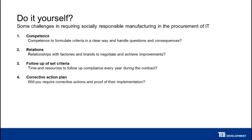Then you need to follow up your criteria. If you set criteria on, for example, the ILO core conventions, you need to follow up those criteria during the whole contract period. So over all those years of your contract, you need to verify that those criteria are fulfilled. You can do that by hiring an auditor to go to the factories and review the sites, or you can go there yourself if you have enough competence. And then you need to review the audit reports that you receive from the factories and decide what kind of actions need to be taken by the factory.